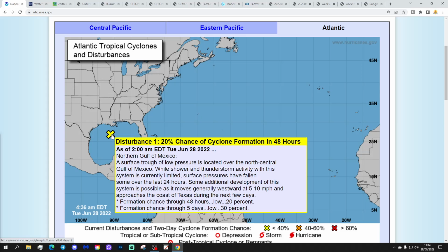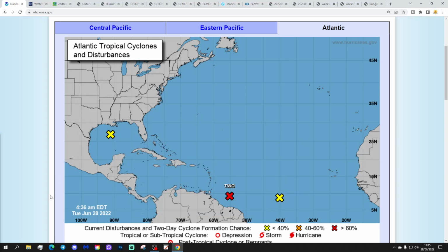They're saying a surface trough of low pressure is located over the north central Gulf of Mexico, while shower and thunderstorm activity with this system is currently limited. Surface pressures have fallen some over the last 24 hours. Some additional development of the system is possible as it moves generally westwards at 10 miles per hour and approaches the coast of Texas during the next few days. It might develop into a tropical storm or something, but it looks like one isn't too much to worry about.